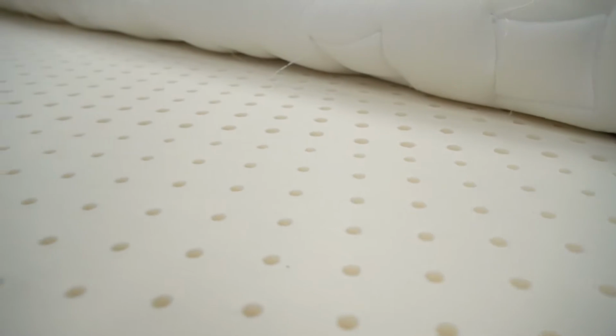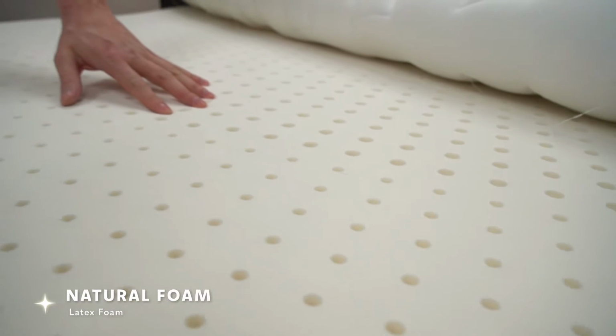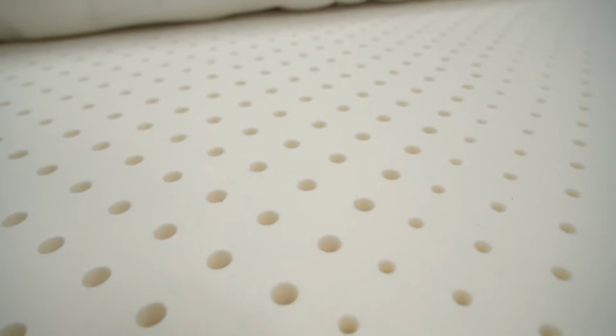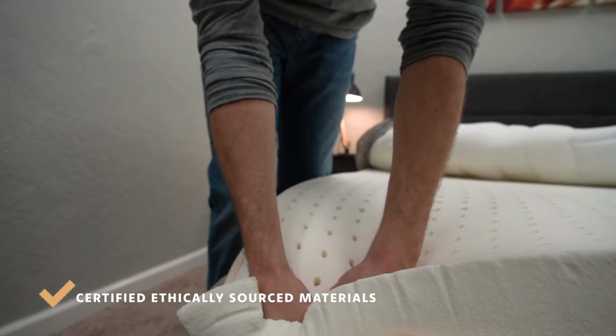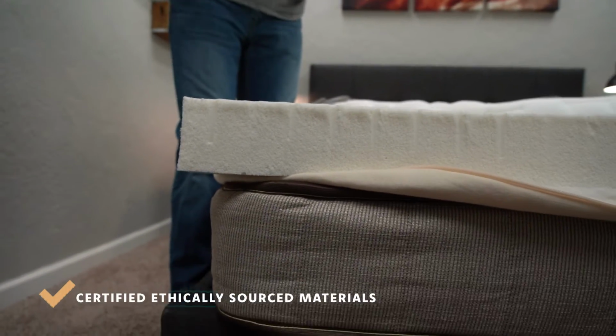Now, latex foam is actually a naturally occurring material made from the sap of a rubber tree that's fired off into a mold. So it is a little bit more natural than memory foam, since memory foam is made with chemicals. But since latex foam is naturally occurring, it usually will cost a bit more, and usually the beds that it's in are going to be organic or have some sort of reusable certification, something like that.